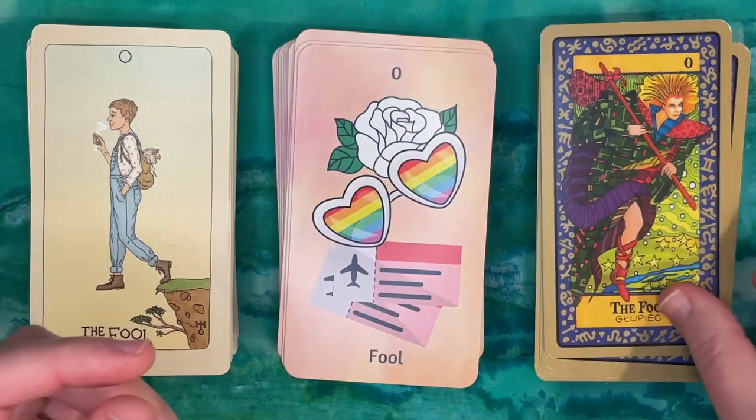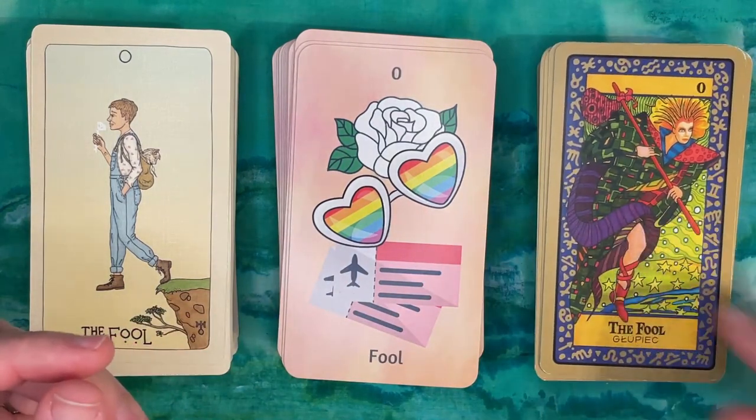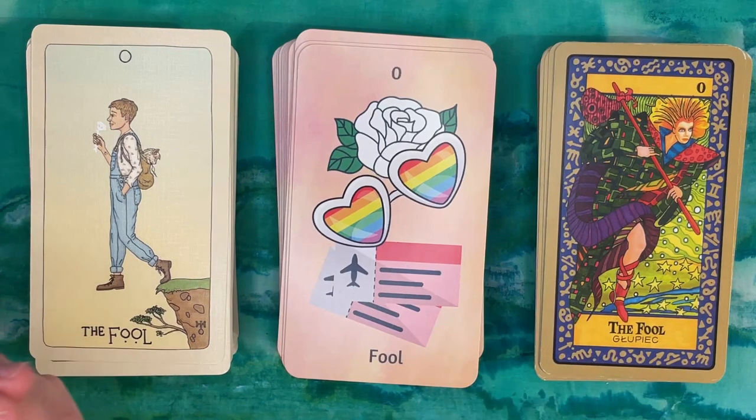And again, this is the Polish tarot, and it has titles prominently in English and then less prominently in Polish below. I would say all three of these are somewhat minimalist, with the Polish tarot having the most textures and patterns and colors.